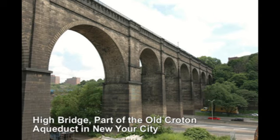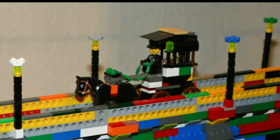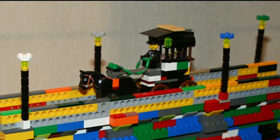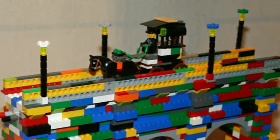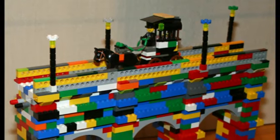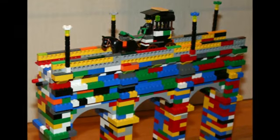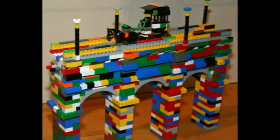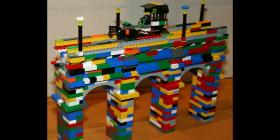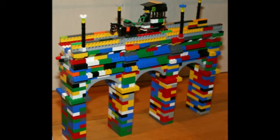Plagued with waterborne diseases from tainted city water supplies and insufficient water to fight fires, New York completed the old Croton Aqueduct in 1842, modeled after the Roman aqueducts. The aqueduct carried water 41 miles, mostly underground from a countryside reservoir by gravity, with a gradient of only 13 inches per mile. It served the city from 1842 to 1965. The bridge is the oldest bridge in the city.